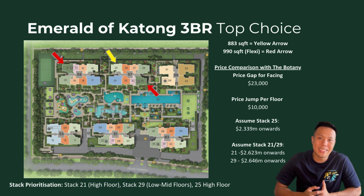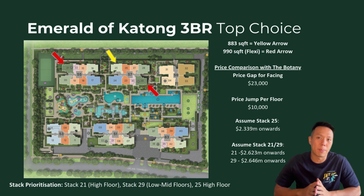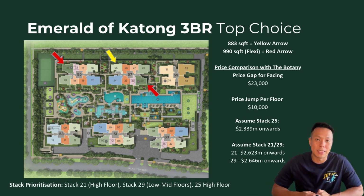So now, let's take a look at Emerald of Katong site plan to see how I prioritize my unit selection. In comparison with the Botany, the price gap for the facing is $23,000 and the price jump per floor is $10,000. The first stack I'll choose is actually stack 21 on a high floor, even though it's facing a future development, because from the balcony, you can get perpetual unblocked views when you look diagonally. My second choice here is stack 29 on the low to mid floors. What I like about Emerald of Katong's low to mid floor facing inwards is that there is a setback between the footpath and the balcony, so it does give you added privacy as well.